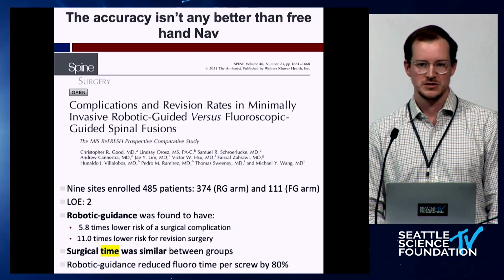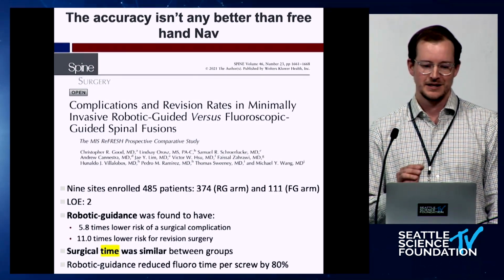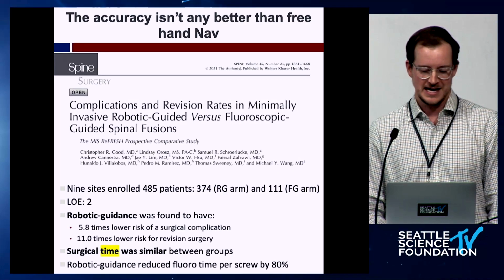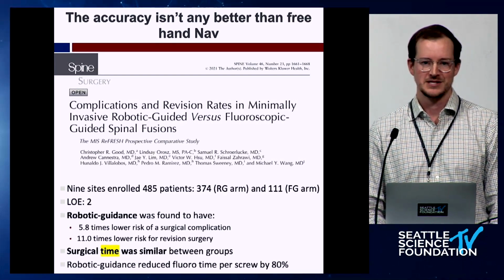So that's great. And most importantly, radiation was better. We have such a better understanding of radiation now than we did even 10 or 15 years ago, where we weren't using lead. Now I think we all, very sadly, have some of our mentors who've had leukemia or lymphoma. And so radiation's a big deal now.